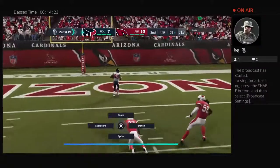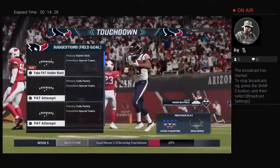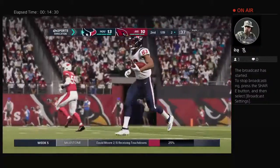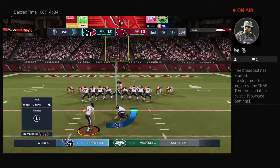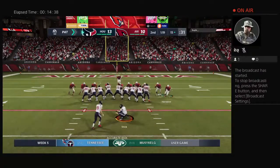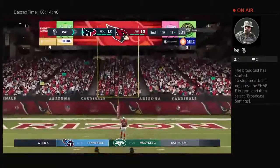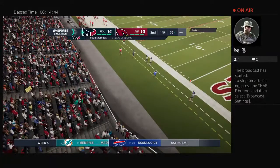And at the 7-yard line, the catch is made. Touchdown, Houston. David Moore, his 2nd touchdown on the season. And the Texans have retaken the lead. As a former DB, you might not like to see that, but from a wide receiver's perspective, those are the plays they dream of.